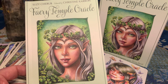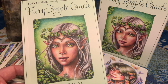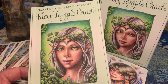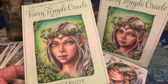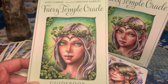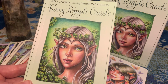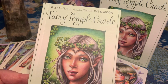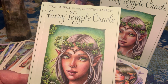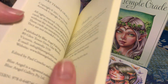This is a more oversized deck, so it is a slightly bigger deck than your average Oracle card deck, but still manageable. I know for some of you it can be a little bit too much of a handful, but certainly I find it still manageable to be able to use the larger decks as well. But the imagery is just stunning. So the Faery Temple Oracle is by Suzy Cherub, and the artwork is by Christine Karron. And like I said, it really is a very pretty deck.